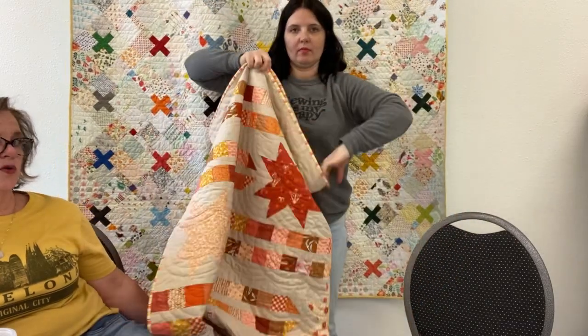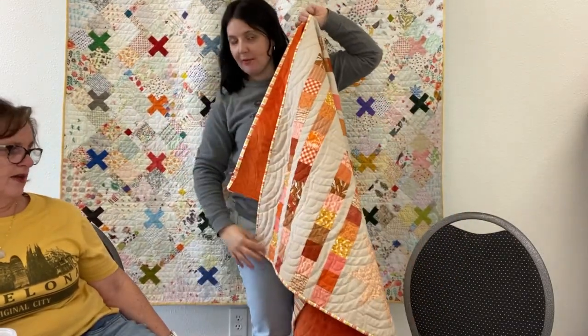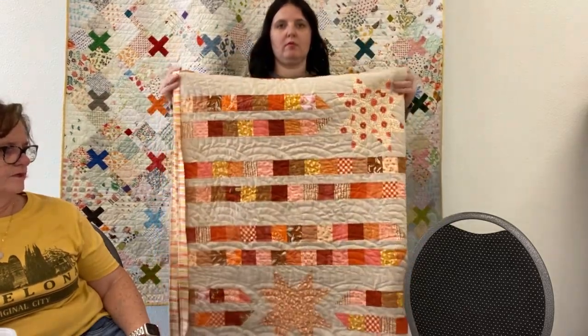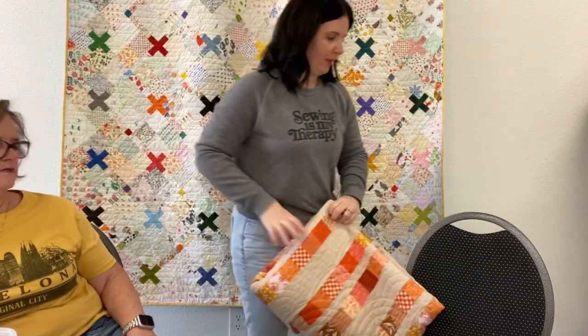We have mystery rolls if you would like to do your own. We even have an orange one if you wanted to do something similar to mine. This is an Essex linen background she used. I think it's just called natural. Yeah, and it came in the mystery bag. Our mystery bags this year are different, but they're just as fun. But we still have some mystery rolls we could fix you up.